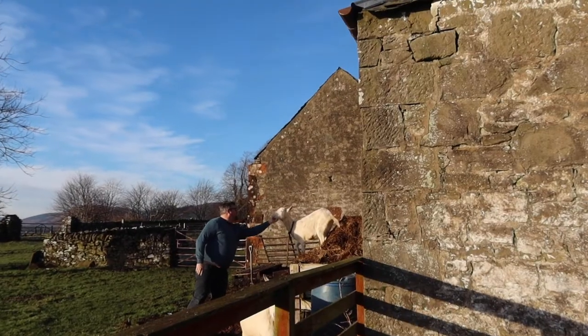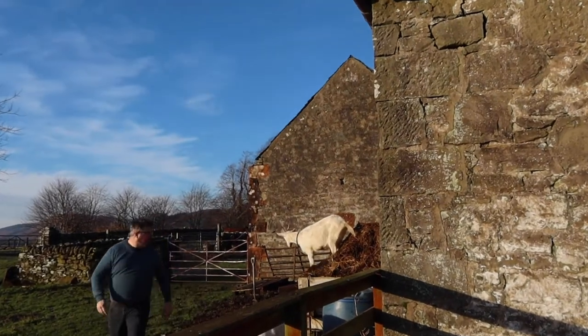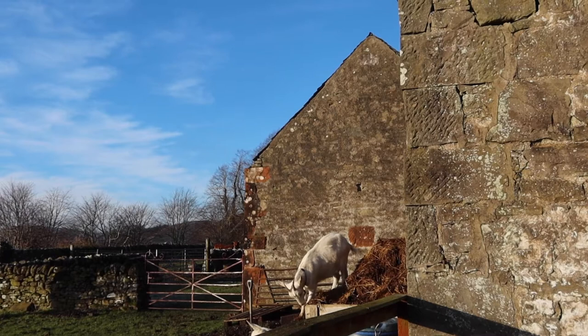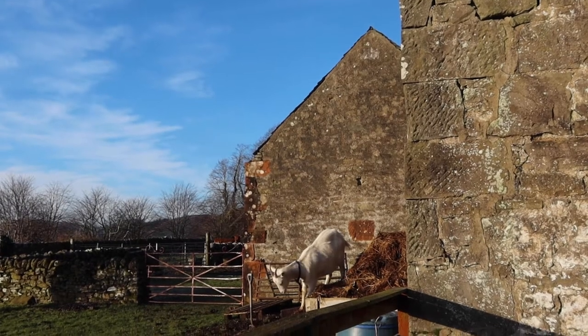Also behind me is Emmy Lou. Yes, Emmy Lou is right at the... Emmy Lou's back there. Our lovely little Emmy Lou, who is Dasha's daughter.